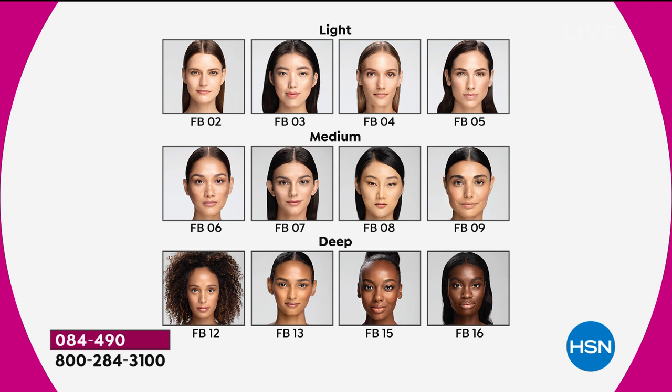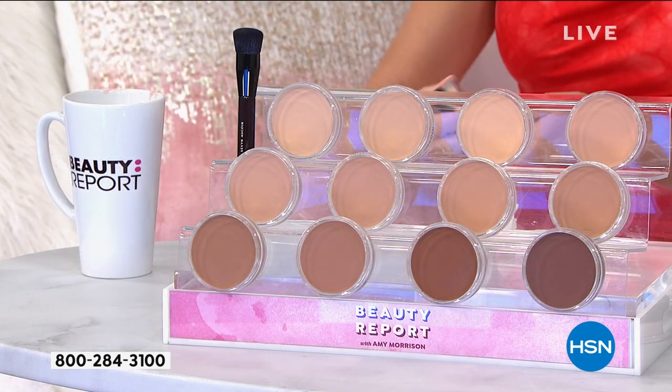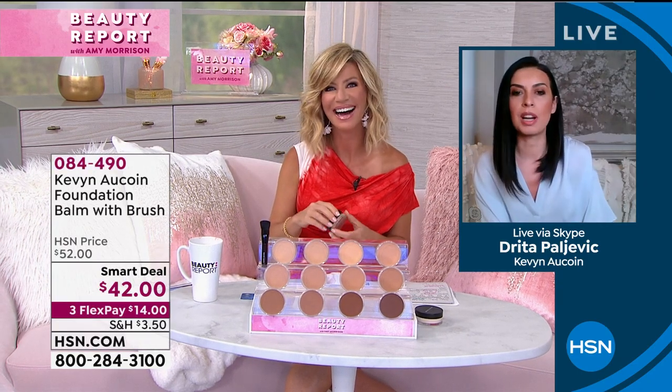Absolutely, and I would like to add, Amy, to the shades. The light shades 2 and 5 are a little bit more on the pinker side, with a warmer tone. So 2 and 5 are more pink. 3 and 4 are a little more warmer, yellowy tones. Yep. 6 and 8 are warmer as well. 7 and 9 have more pink. 12 and 13 in the deep shades are more warmer, yellowy tones, and 15 and 16 are a little bit more reddish tones. Like Victoria has a little bit of a red undertone. Absolutely. So she's wearing shade 15.